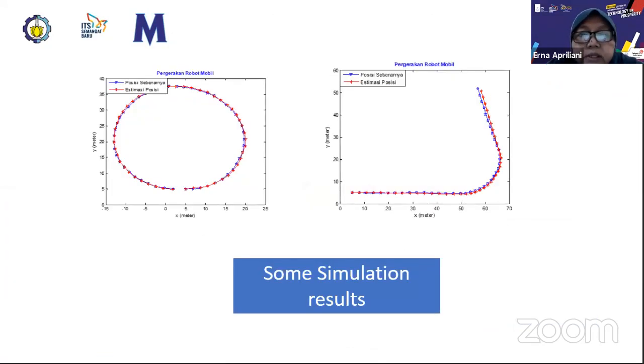Okay, this is a simulation of a mobile robot. Suppose I have a circle trajectory path. The blue is the real trajectory path, and the red one is the position estimation by the Kalman filter. The second is another trajectory path with a corner here. Like before, the blue is the desired trajectory path, and the red is the estimation of position. As we see, they are almost the same.